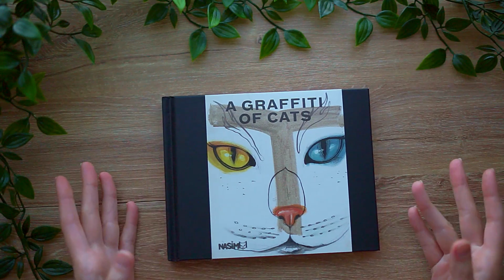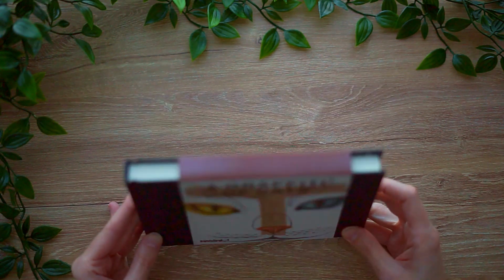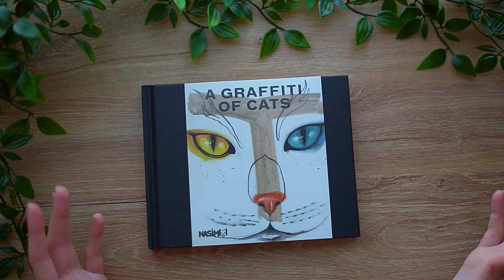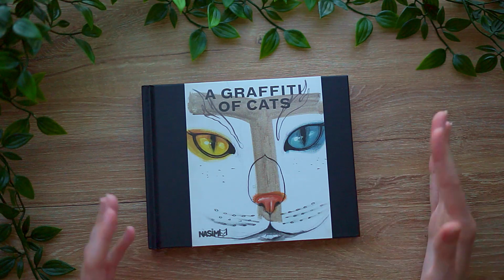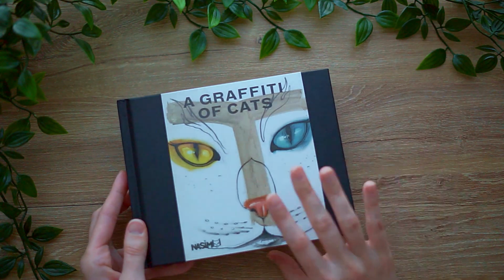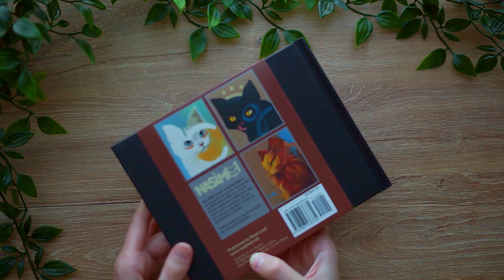The last book that I'm going to show you is actually a weird one again, and it is a Graffiti of Cats. And this is basically a small book that is a collection of postcards by an author called Nasimo, and he is actually a street artist, and I think he's Bulgarian, I'm pretty sure he's Bulgarian. He is amazing. I have seen a lot of his work around town. I think his art style is just phenomenal. And this is, I think, a very old one. It's from 2011, I'm sorry.